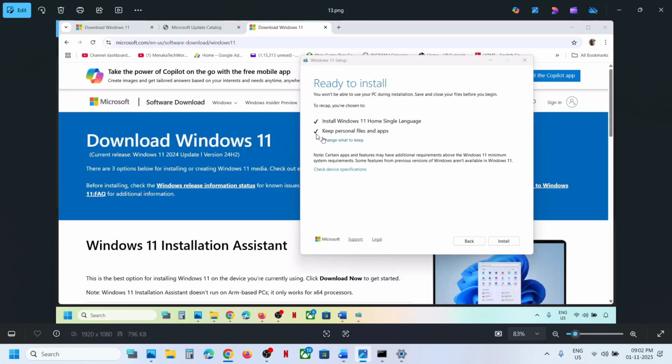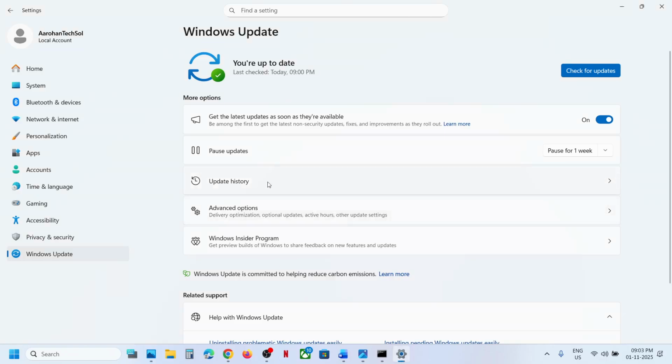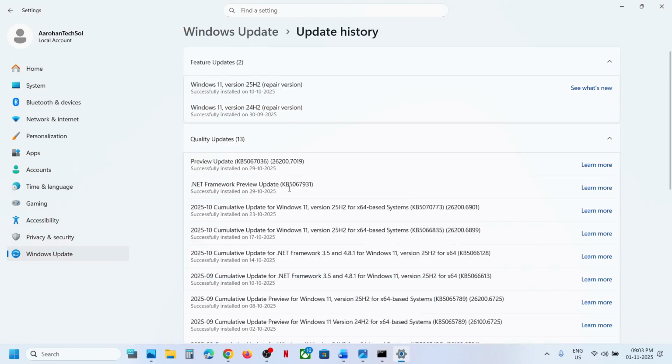By default, the option to keep personal files and app would be checked. When this is checked, you will not lose any data on the computer, so make sure this is checked and then hit install. After the installation, log into the computer and then you can check. So one of the steps shown in this video should help you to install these updates successfully on your Windows 11 computer. So that'll be all.